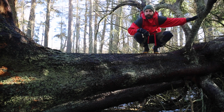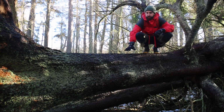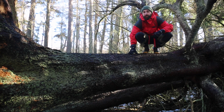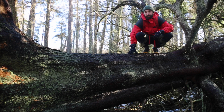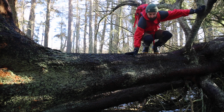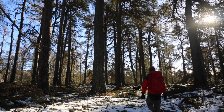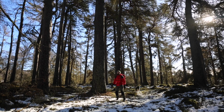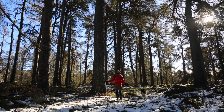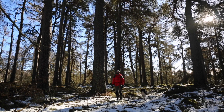We haven't really had that much snow this winter, but we've had an abundance of wind, and unfortunately this majestic spruce came down in the famous Storm Arwen a few months ago. It's not been a great year for the conifers. Here we've reached the heart of the forest amongst these beautiful mature Scots pine. It really does feel like a natural cathedral.